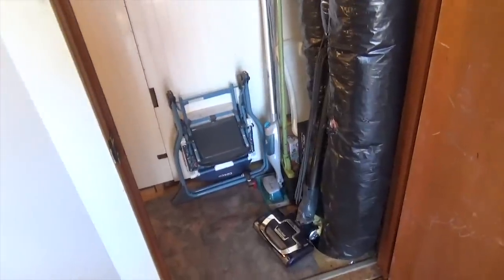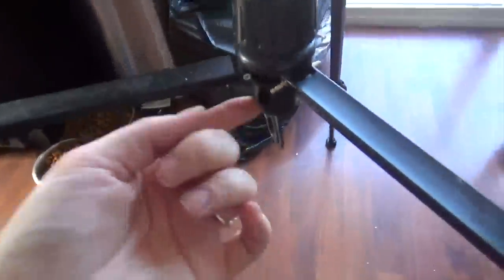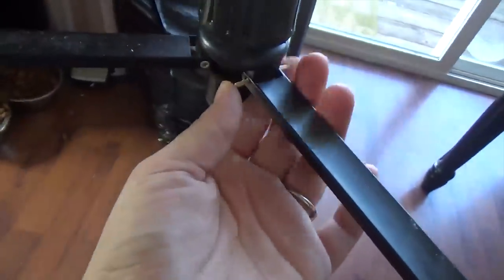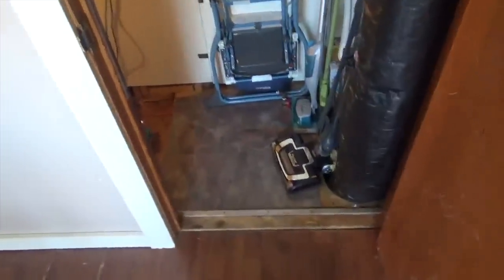This is what it looks like now. It's not perfect by any means, but it is still just the door to our basement. I put everything except for my tripod away because this one is broken, as you can see right here. I stuck a toothpick in there, so I'm going to be using that one, and this one can go in the trash. But I feel much better about it. I can at least get down the stairs without tripping over everything.